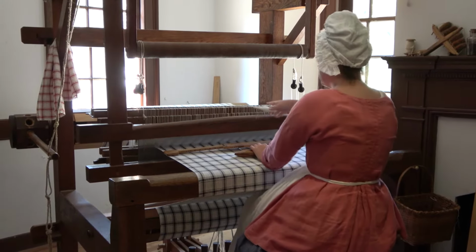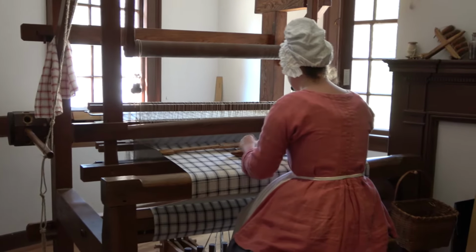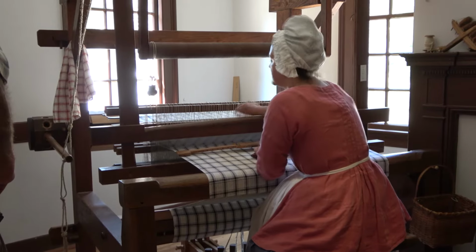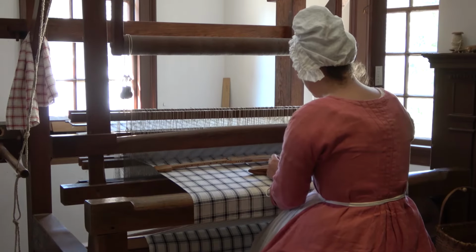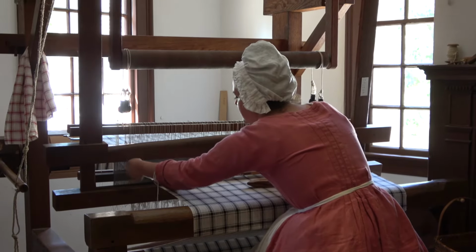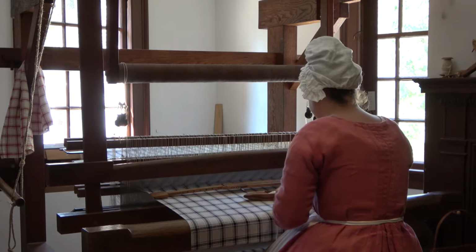And you can see when I press these pedals, the harnesses come up and down. And really that hard part of setting up is taking the yarns from the back and placing them through the harnesses here. So connecting the yarns to the right harness, so that when I do press the pedals and raise and lower the harnesses, the yarns go with it in the right order. So you can see that opening I have right here. Some of the yarns are going up, some of the yarns are going down.